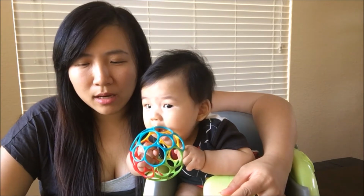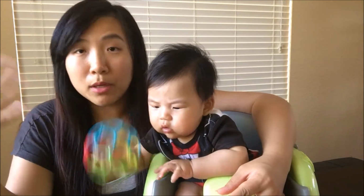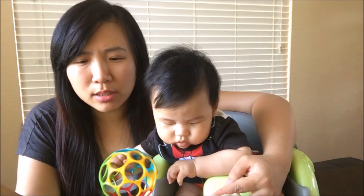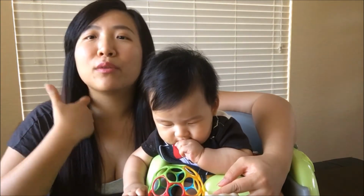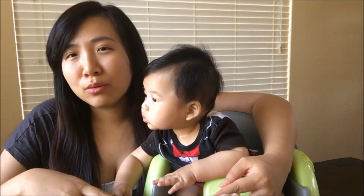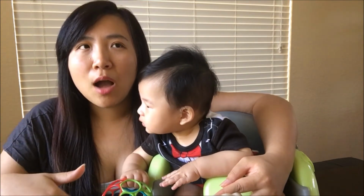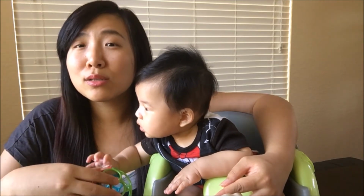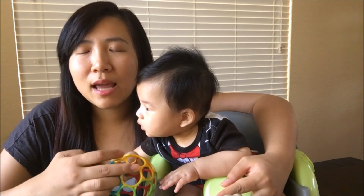So he came in, and then basically he said, I'm going to check your progress in another 6 hours. And then he checked, and he said, okay, you're ready for Pitocin. But I was hurting really bad by that fourth dose because the contractions were so hard. So they said, well, since it's hurting so bad, let us give you pain medicine. So they gave me pain medicine, and I was knocked out.